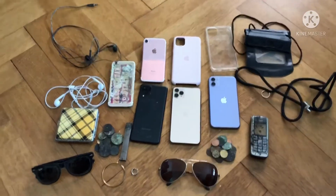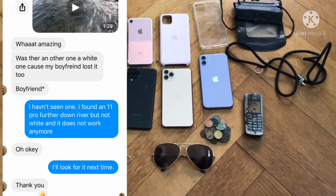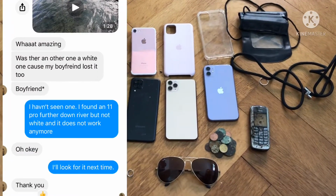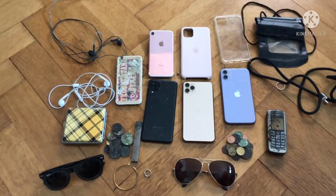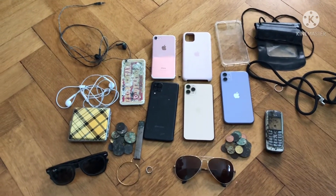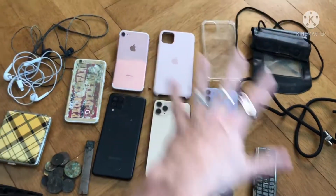Oh, also, I forgot, the girl texted me. She asked me if I found a white iPhone 2, or probably an 11, I don't know. And I haven't found one, because she said her boyfriend lost one too that day, probably at the same spot. So next time I'm there, I'm gonna have a look for it, and I'm also gonna update you if I find it. So wish me luck. So that's the story about all the phones.